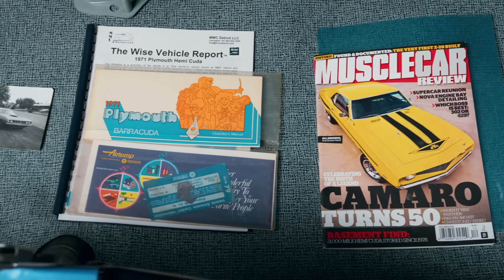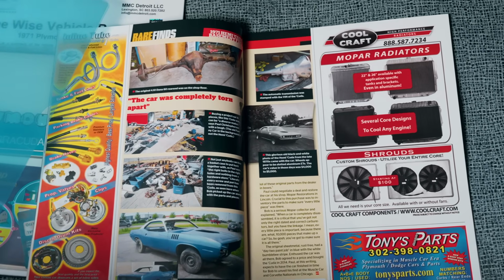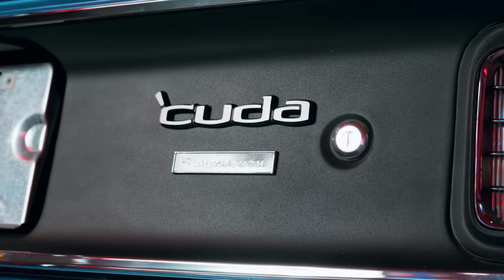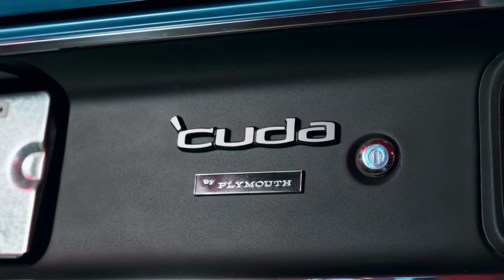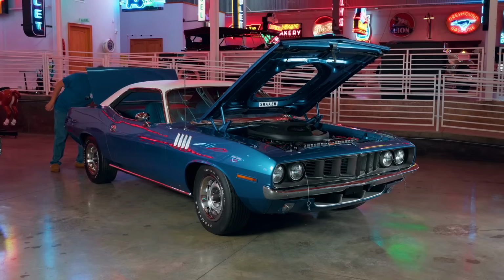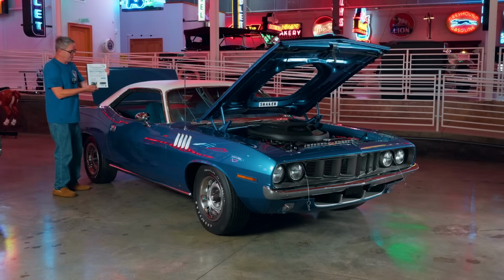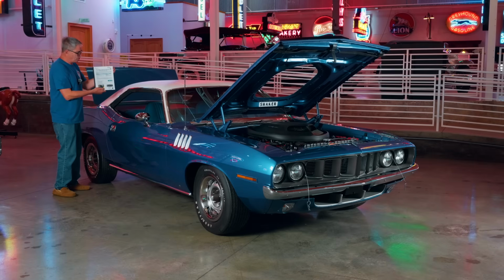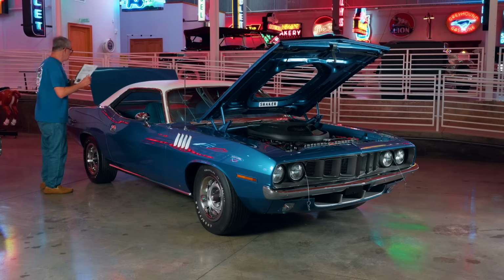And the paperwork is in the trunk here. We see the build sheet is present and accounted for. A picture of the car in somebody's yard in the mid-70s, just sort of defunct and getting ready to be saved and loved. But again, all kinds of things. Owner's manual, magazine article. And here's the Dave Wise report right here. It's a multi-page document that walks you through every detail of the car, including how many were built and the date codes. And Dave digs in deep on these things. So everything from the differential to the transmission case, they're all date code correct. He goes through these cars. So this is basically money in the bank, the Wise report.